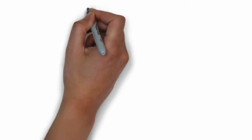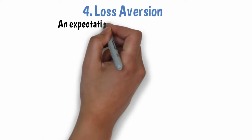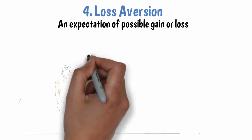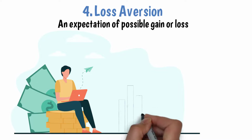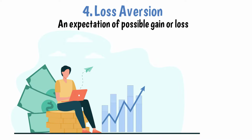Finally, we come to takeaway number 4, loss aversion. Many of our choices in life are based on an expectation of possible gain or loss. For example, you want to invest your money in a very promising startup. This investment has the potential to double or even triple your money's worth, but there's always a risk. If the startup doesn't perform as expected, you could lose all your money.